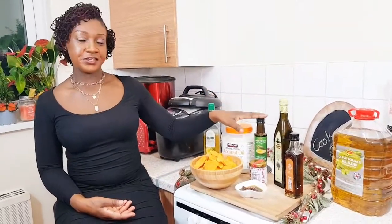So I would suggest when you're deep frying, use the refined avocado oil because it has a higher smoke point than almost all the oils. And yes, olive oil is good when you're sautéing, when you're simmering. Just get your cook thermometer so you know. And when you're using your olive oil, make sure you don't overheat it. Cook under low temperatures, let it simmer.